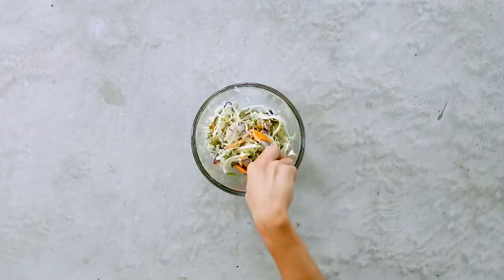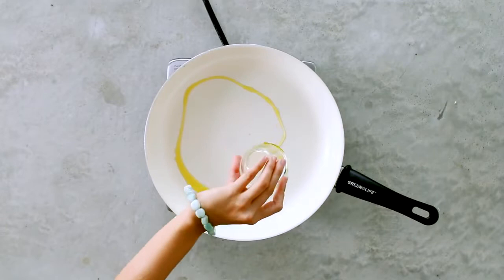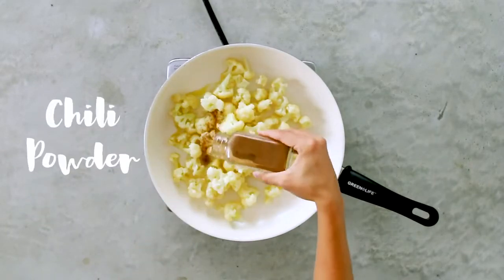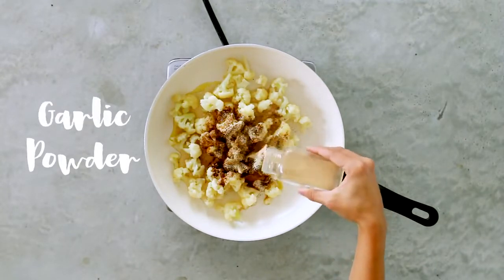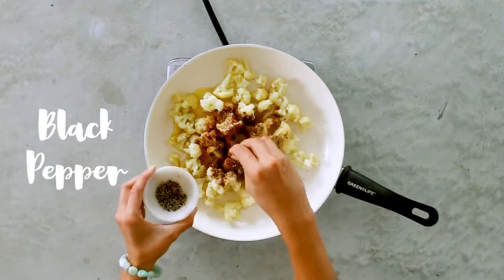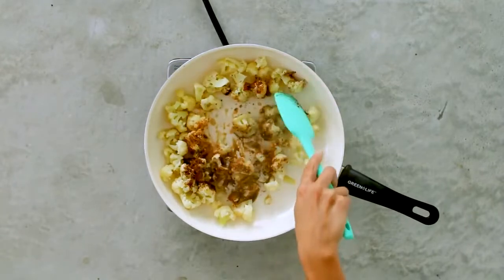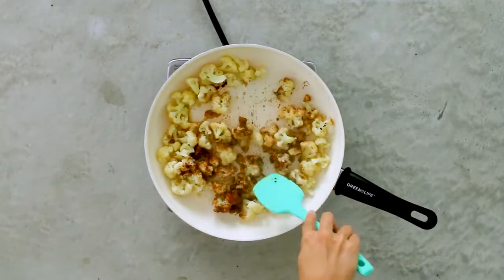The sauce is gonna give it a really nice sweet and tangy, creamy dressing, and it's gonna go really well with the tacos. In a large nonstick skillet on medium to high heat, you're gonna heat up your oil, add in your steamed cauliflower, some water, and your spices. I have some chili powder, onion powder, garlic powder, paprika, ground cumin, black pepper, and sea salt. This is basically a quick DIY taco seasoning. Forget those packages at the grocery store. It's so easy to make right at home.